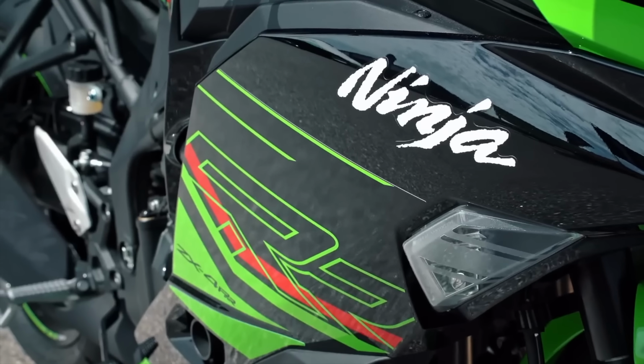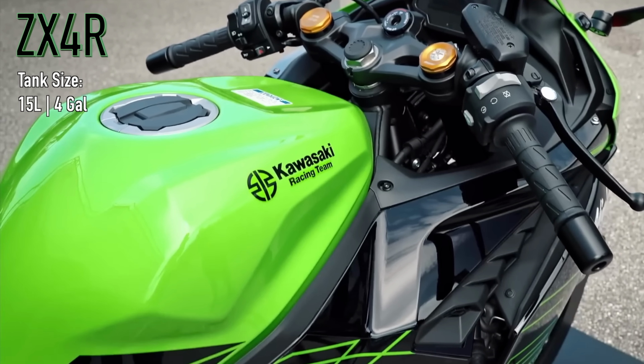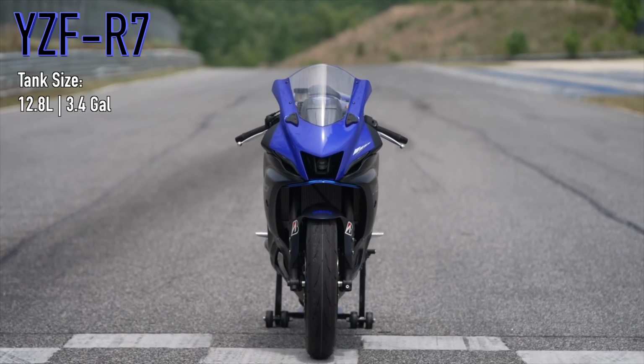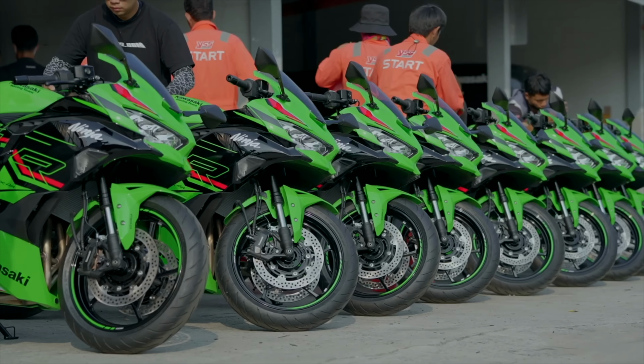We don't know how Kawasaki's new machine will perform yet in terms of fuel economy, but we can clearly see that it is equipped with a substantially larger 15-litre tank compared to the Yamaha's slender 12.8 litre. That will make a difference on the longer rides, and to be honest, I think anything under 14 litres on a motorcycle of this size is just too small. The ZX4R wins in this category.